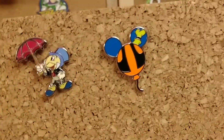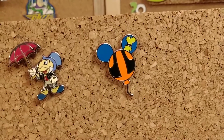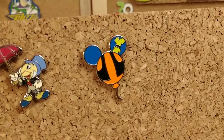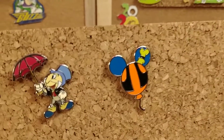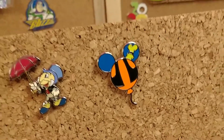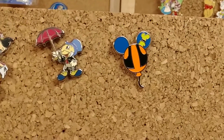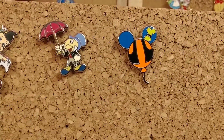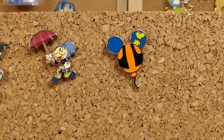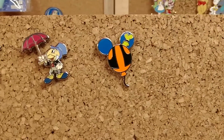Next, this Mickey head-shaped balloon from the parks dressed as Goofy. There's a lot going on. It's a balloon shaped like Mickey's head, and then the balloon is colored in as Goofy. This is a small set, 4 or 6 pins. I wish they had more with this Disney Parks balloon theme. There's Goofy.